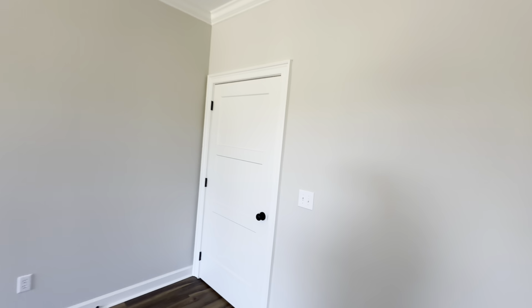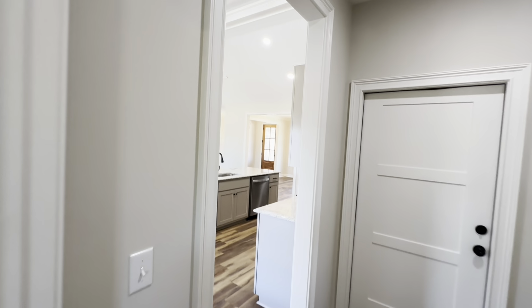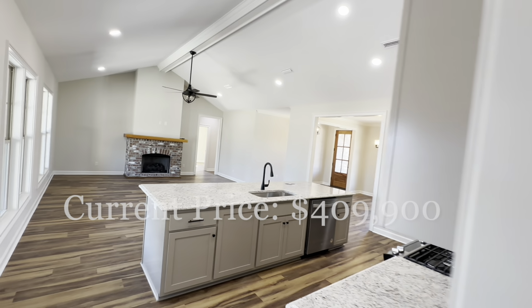The current price of this home is $409,900.